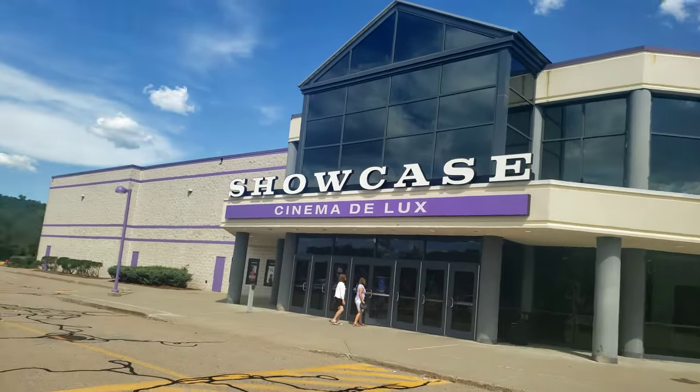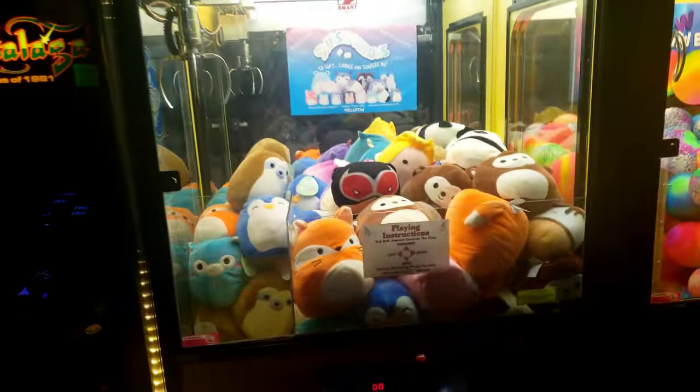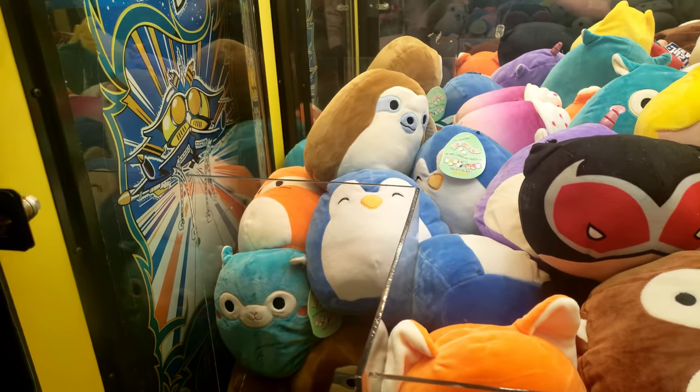We'll head into this movie theater and we'll let you guys know if this movie is worth it or not. I really like the sloth. I will do my best. Okay, little guy right here.